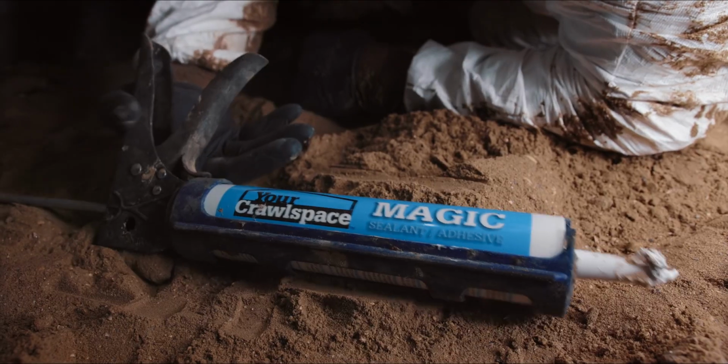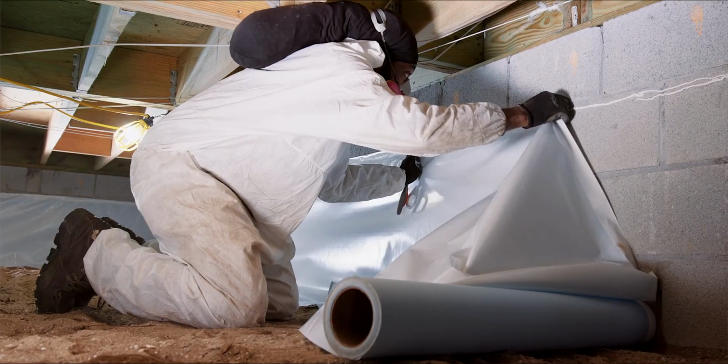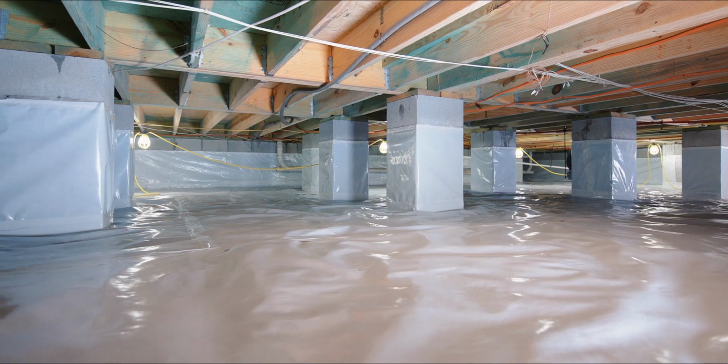The Your Crawlspace system begins with an adhesive to attach the patented vapor barrier. It actually gives you really a perfect seal around the perimeter, and it looks really, really clean. It makes the installation process much quicker. Every single one of their products are top of the line.